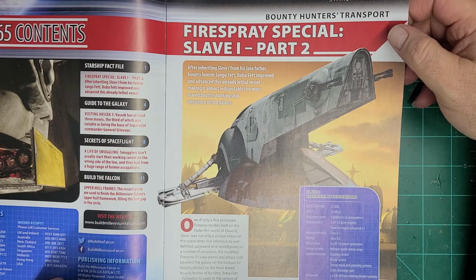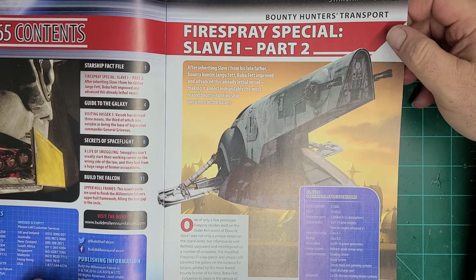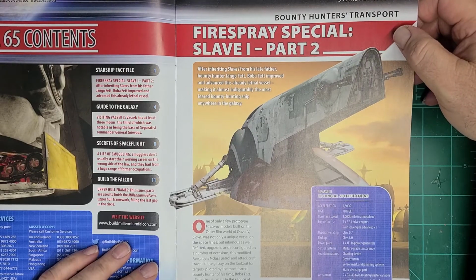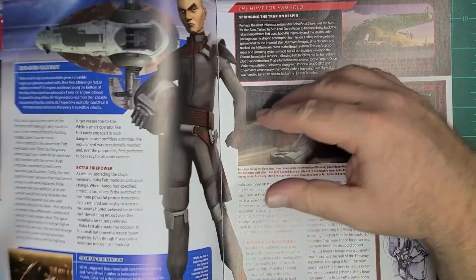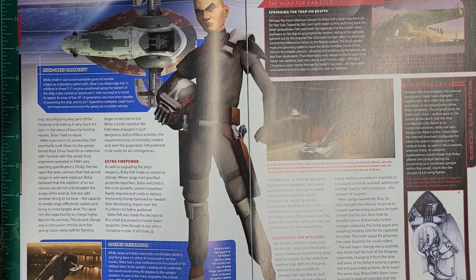Following its years in the service of his father, Jango Fett, Boba began to modify Slave One heavily almost as soon as he inherited it, adding supplementary offensive and defensive systems to the ship, reconfiguring key parts of the Firespray and making it very much his own. In the arena of bounty hunting vessels, Slave One had no equal.